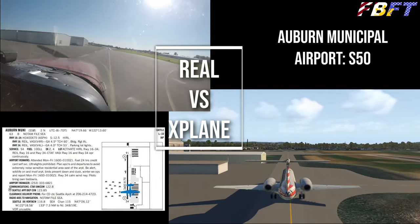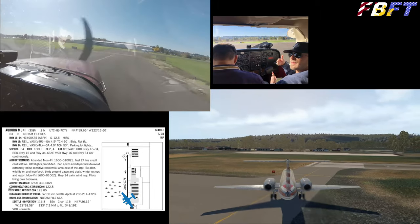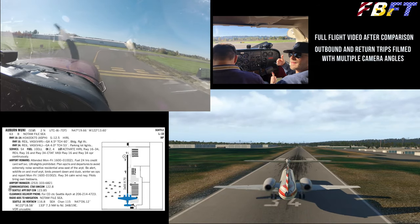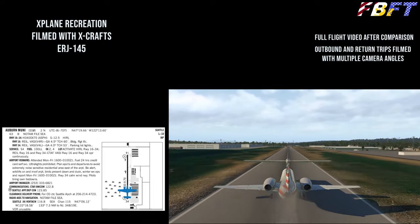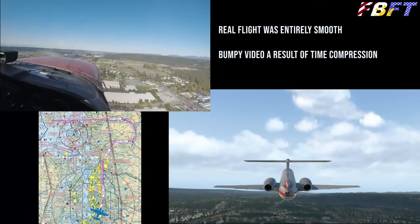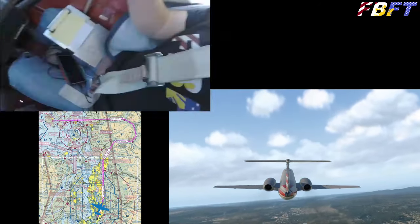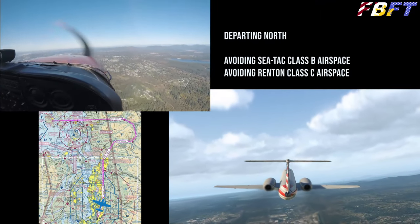We're starting out today at the Auburn Municipal Airport, just southeast of SeaTac. In the real flight, I'm in the co-pilot seat, wearing my hat, my aviators, and of course, an FBFT t-shirt. Down in the X-Plane version here, we're using the X-Craft's ERJ. I'm actually hand-flying the whole thing, and it's not really the most appropriate use of the ERJ, and I definitely could have used the Sim Cessna, but why?